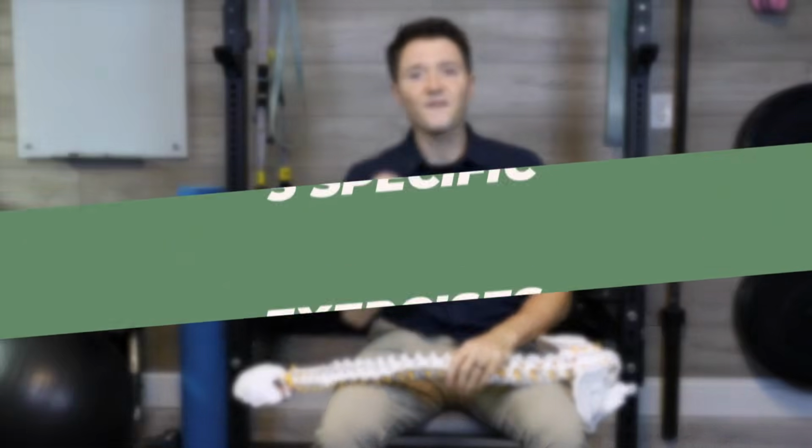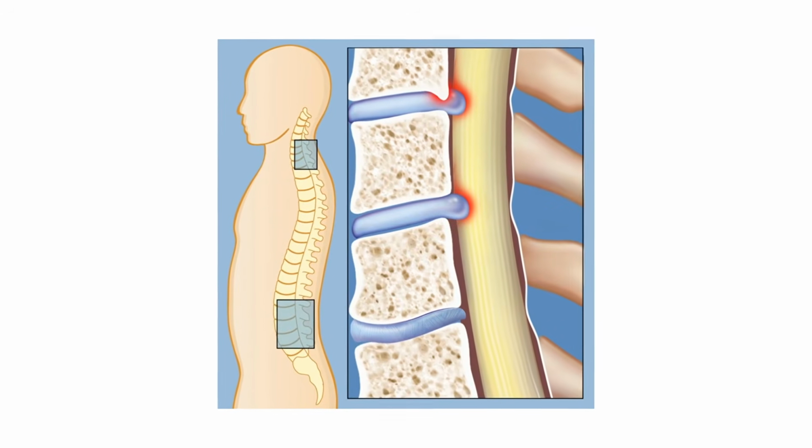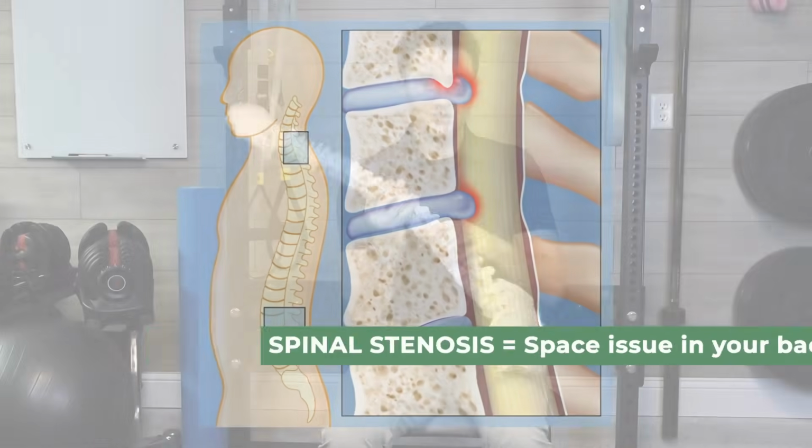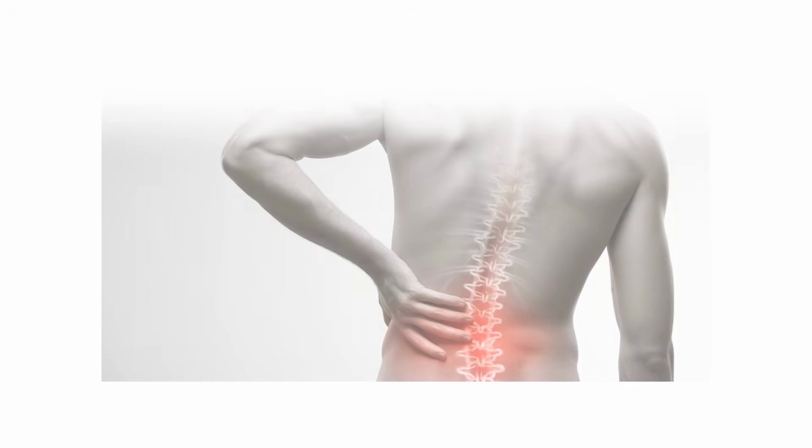So today we're going over 5 very specific exercises related to spinal stenosis to improve pain. When you have spinal stenosis, you have a space issue in your back, and that space issue is either causing back pain and/or leg pain.